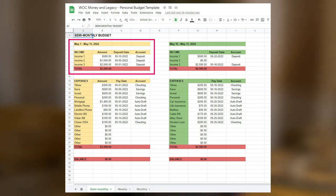Now, you'll enter your income amount from each source. Next column, you'll enter the date the money was deposited into the account. In the account column is where you'll enter the type of account the income is being deposited into. The reason I include this column is because, like me, you might have several types of accounts. For example, I do my personal banking from a credit union. I have a main account, but I also have 4 sub-accounts, which are labeled deposit, spending, auto drafts, and savings.